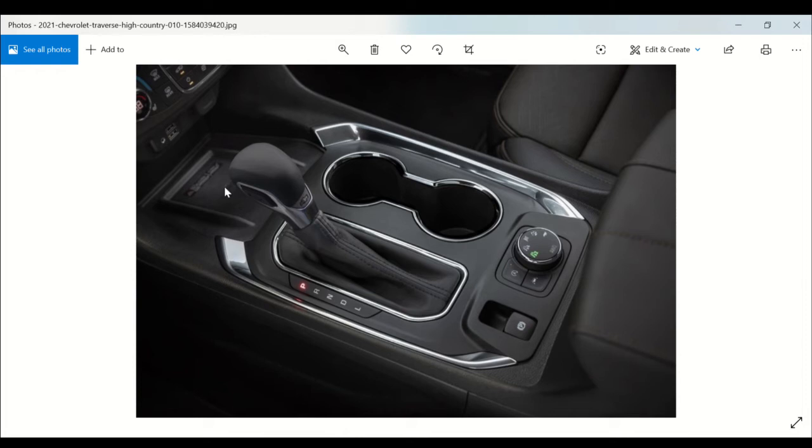Now, the mid-range LT model represents the best value among the Traverse 6 trim lineups. It also adds nice to have features, such as the second row captain chairs, power adjustable driver seats, Sirius XM satellite radio, fog lamps, heated exterior mirrors, roof rails, and if you like something fancier, the Premier, the High Country models. The LT trim offers a leather package, which adds the power adjustable passenger seat, heated front seats, leather upholstery, power rear liftgate, and more. Just a really, really awesome, nice setup.